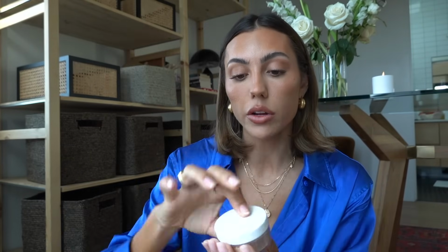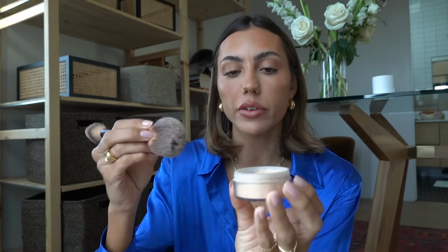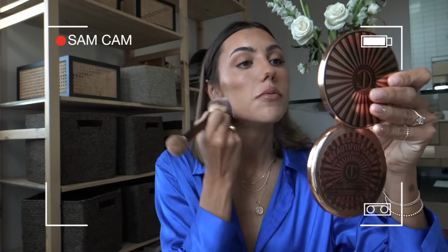Okay, so I'm going to use this RMS Beauty, a really great non-pore clogging brand. And like I said, the translucent powder is a little white, so this one has a little bit of color. So I'm just going to use it all over my face. Sometimes I would use this as my foundation if I'm not wanting to put a lot on and just like be a color.